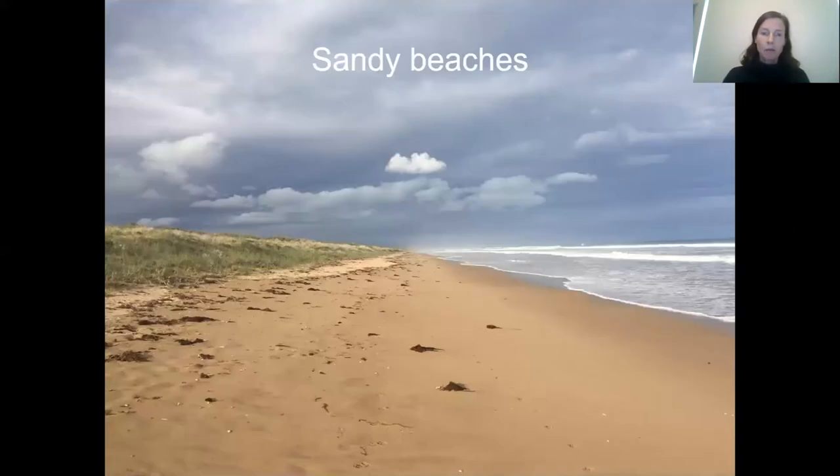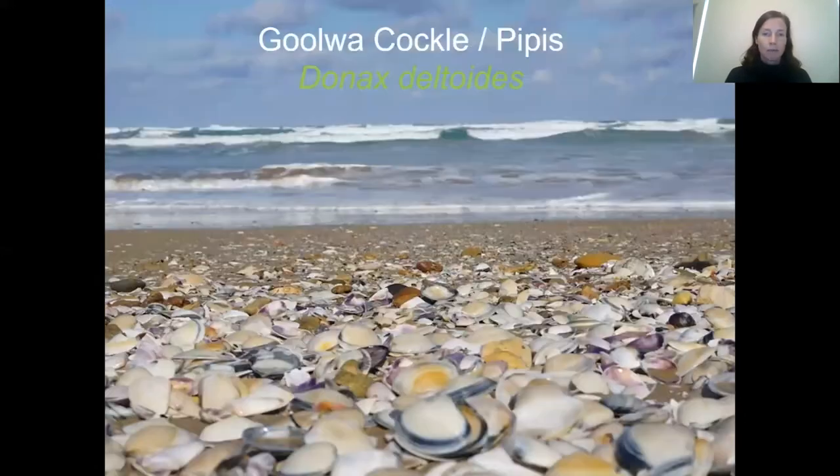So this is probably the marine habitat most of us are most familiar with, sandy beaches. And at first glance, it doesn't always appear like there's lots living there, but if you take a closer look, you will find signs of life. And often we'll see things washed up on the beach that give us a hint of what is living out there in the open ocean.